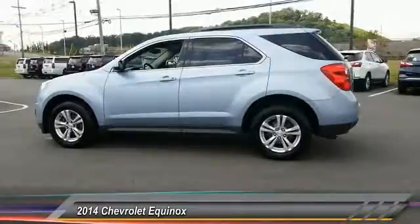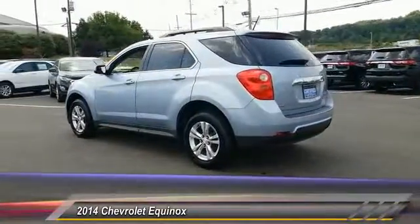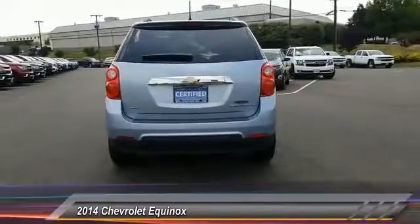engine start, all-wheel drive, steering wheel audio controls, Bluetooth, leather-wrapped steering wheel. If you like it online, you'll love it in your driveway. Take it for a spin today.